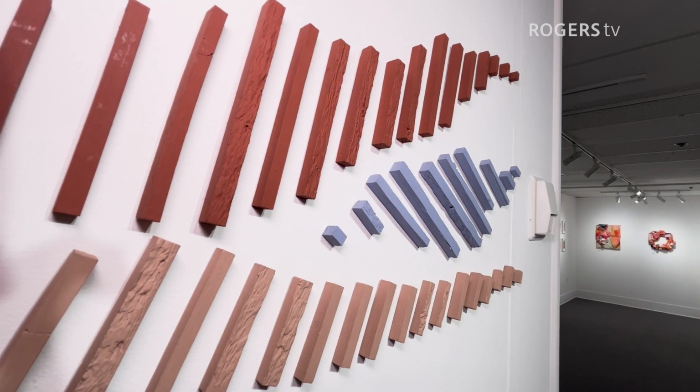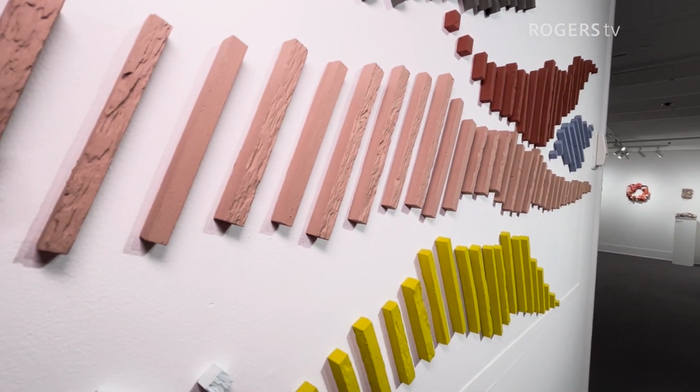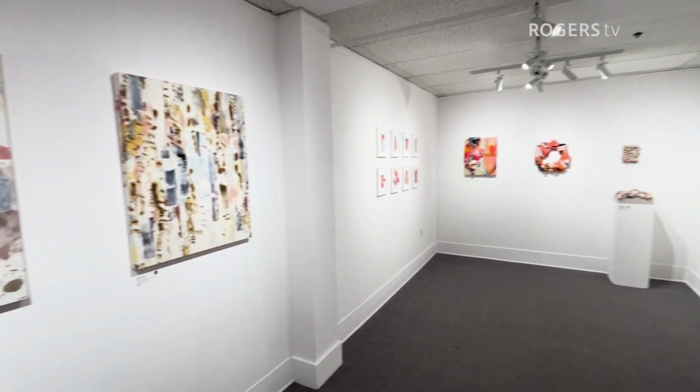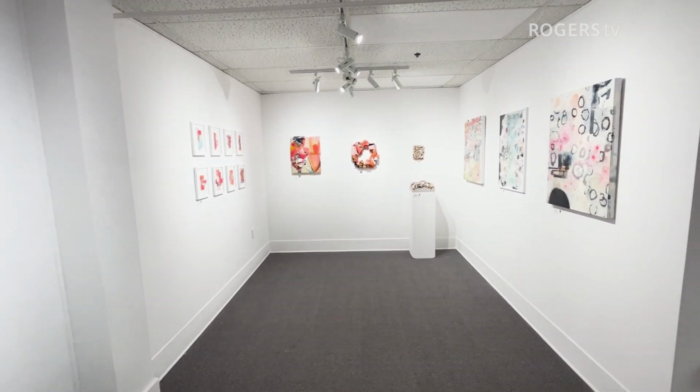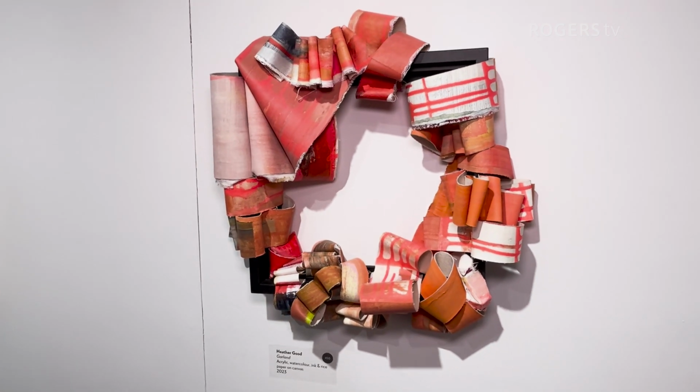So Heather Stewart mostly uses wood offcuts and textiles to create her pieces, and Heather Good reimagines and reuses a lot of her own work, so watercolor and acrylic canvases. She cuts them up and reimagines them into different pieces.